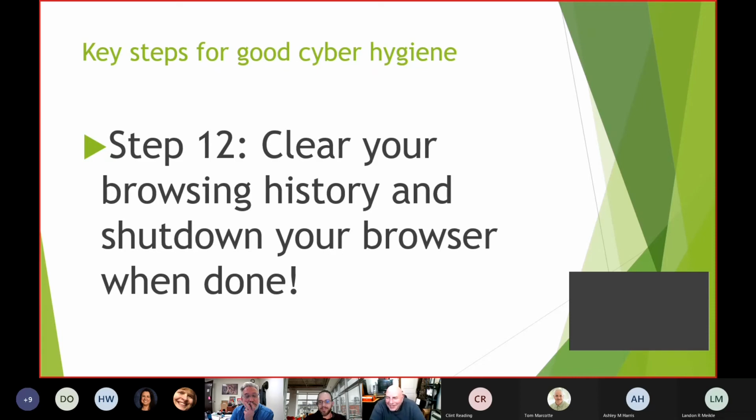But I want my browsing history cleared. I want to keep all that out. I don't want there to be anything hanging in there that's going to cause me problems later, or maybe allow access where I don't want access. So I'm going to clear my browsing history. If you need help figuring out how to do that, just let us know. We'll talk you through it.